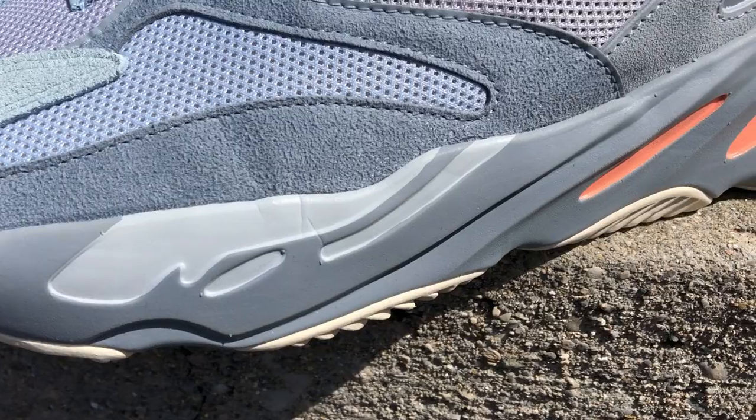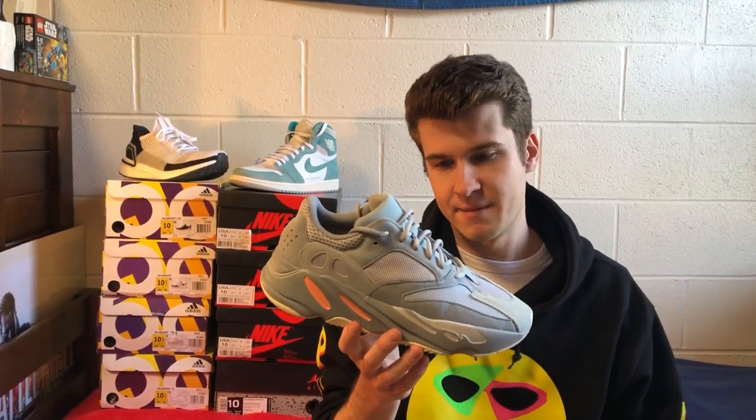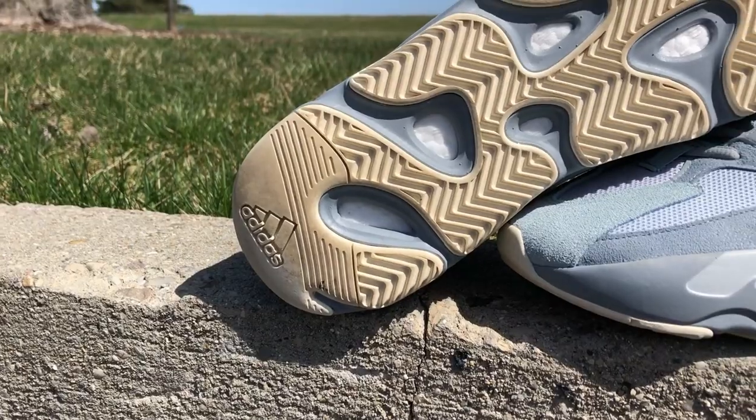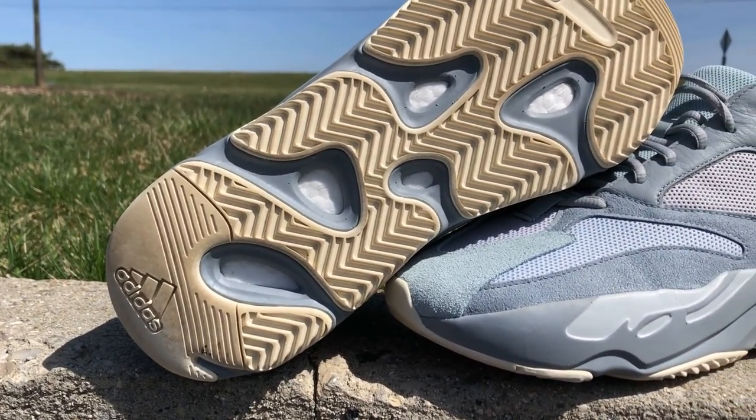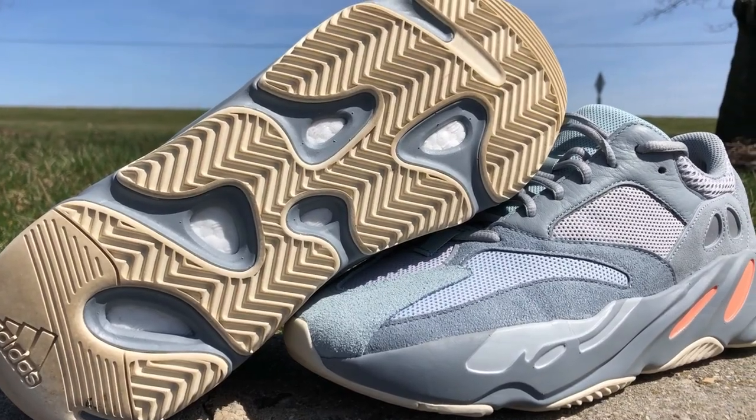Another big thing, of course, are your drips right here, which are painted in this kind of peach orange color, which really stands out nicely. And combining the upper, the peach drips, and of course this nice creamy bottom, it really just brings the whole shoe together, and I think it's a really, really good look when it all comes together at the end of the day.